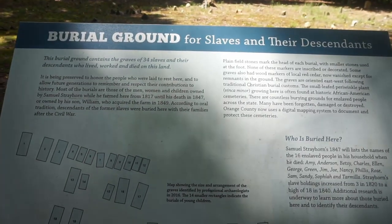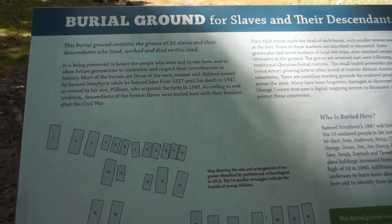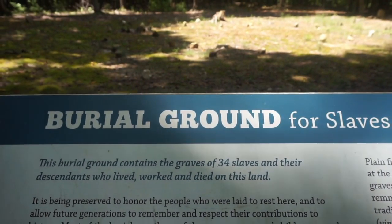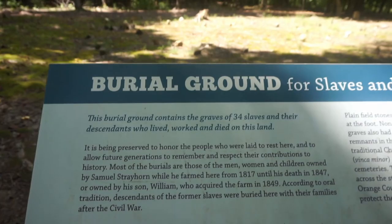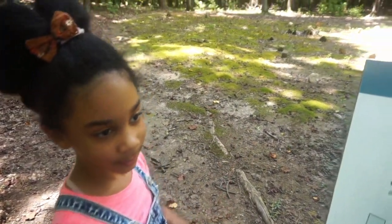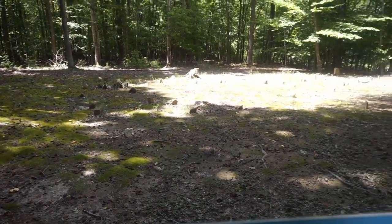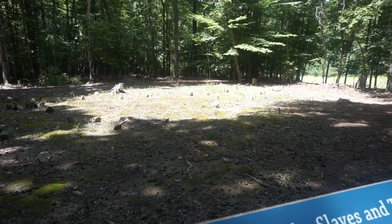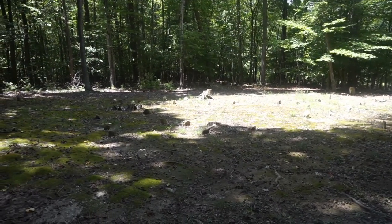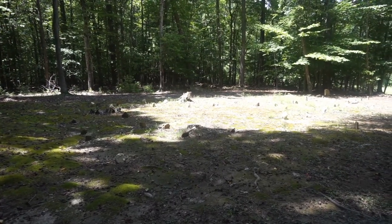So this is the burial ground, you guys. There are 34 people buried here. People who were enslaved. If you're wondering what this is, these are the graves. And the rocks are like the tombstones or headstones or whatever you want to call them. Wow. They had to be buried so far away from the main house in the middle of the woods.